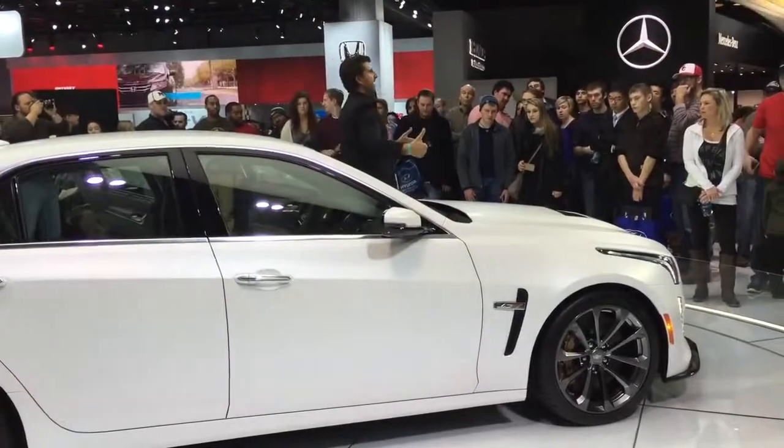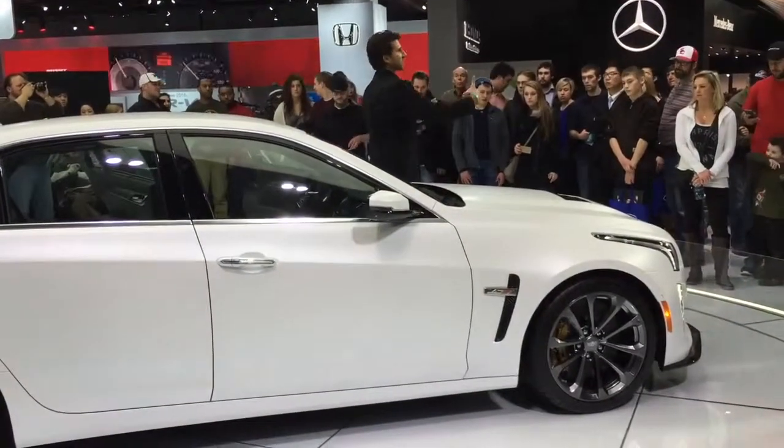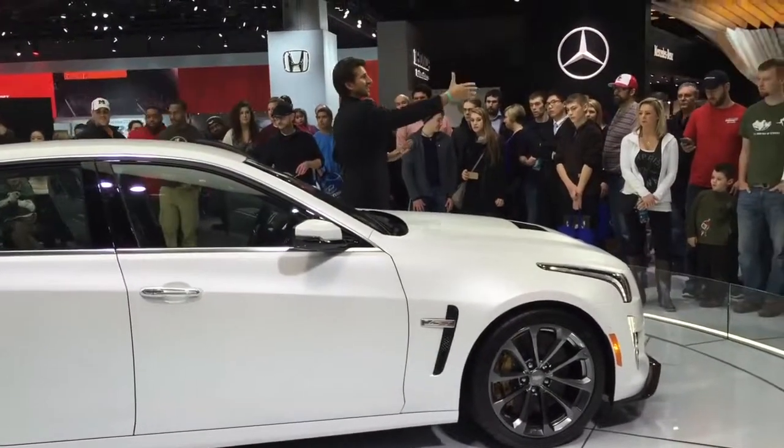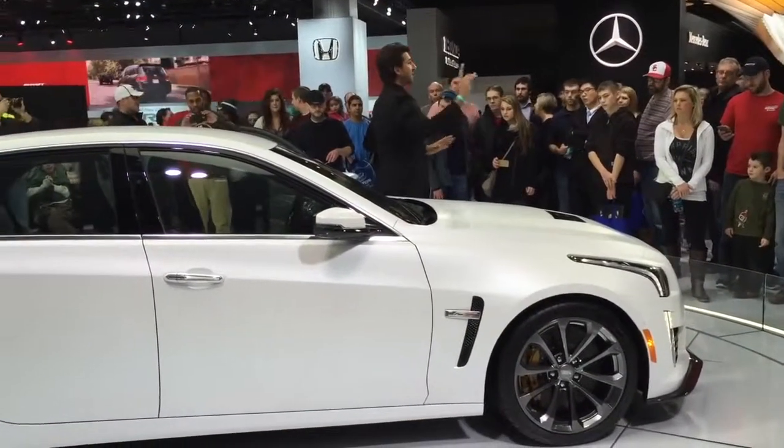The 2015 Cadillac display. I think there's one here in Novi, Michigan. That's one of the number one top-selling dealerships. Definitely going to be there coming up in the fall of 2015.